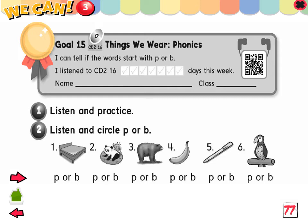I can tell if the words start with P or B. 1. Listen and practice. P says p p parrot. P says p p pen. P says p p panda. B says b b bear. B says b b banana. B says b b bed.